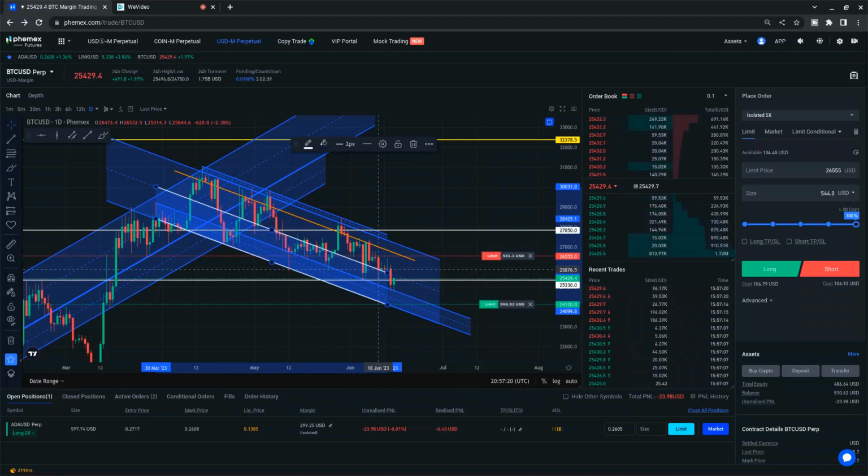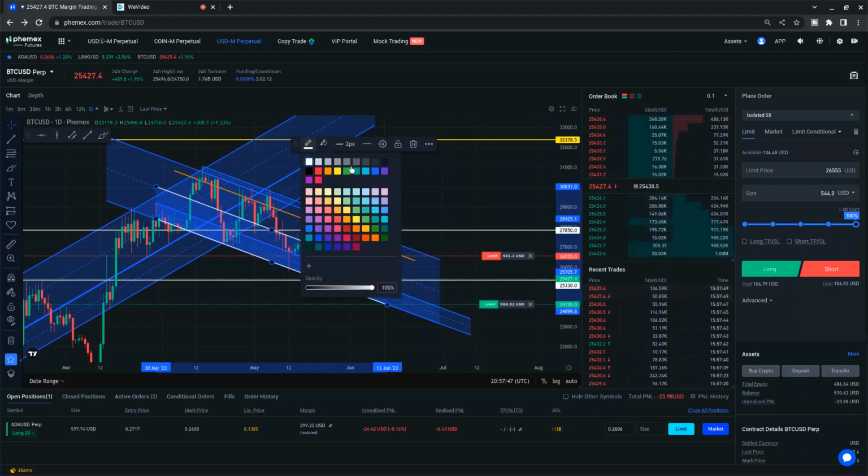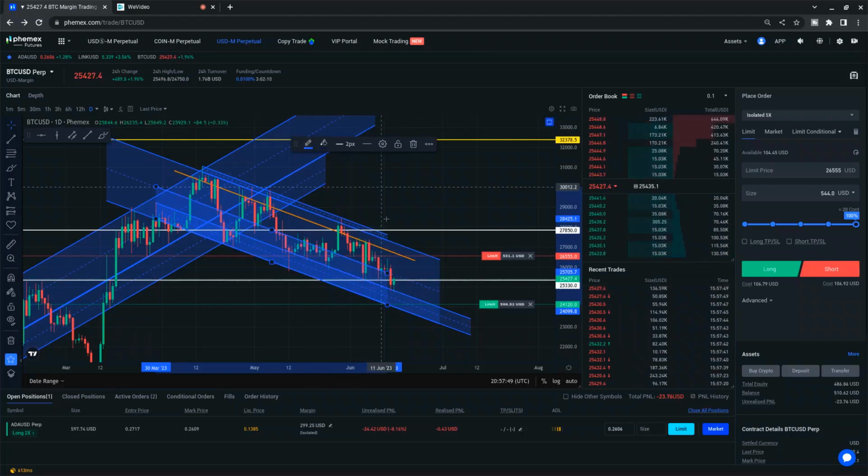What that is, that's the bottom half of the original big channel. You see the dotted line here? That's the bottom half of the big channel, right? The original big channel. That's the bottom half. You see the dotted line going on here. You see how that's working? And then I have the third channel drawn in, which is the bottom half of the second channel.